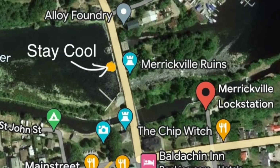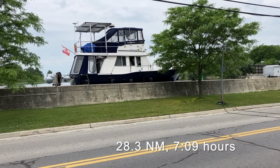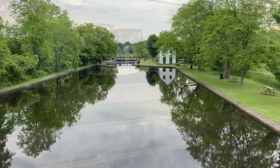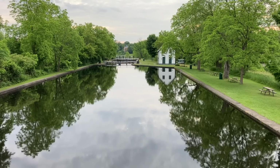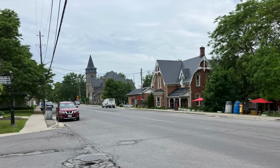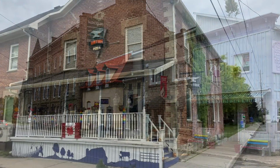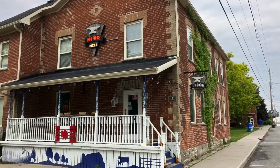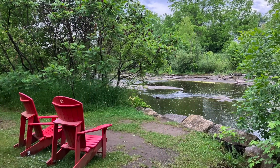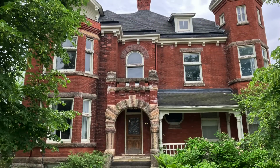After traveling 28.3 nautical miles in 7 hours through 7 locks, we arrived in Merrickville. Just a short distance south of Ottawa, the quaint and historic town of Merrickville is one of many favored small towns to visit. Visitors are drawn to the heritage buildings, antique shops, and stores featuring local artists and craftspeople. There are also several restaurants and tasty eats, as well as beautiful hikes nearby and a park-like setting by the canal.